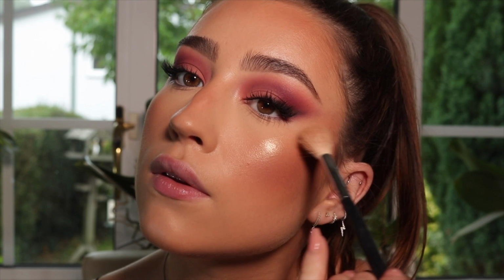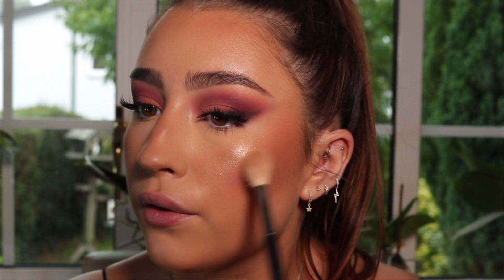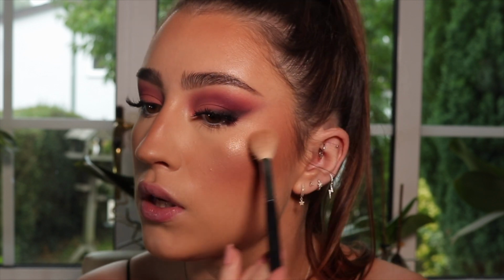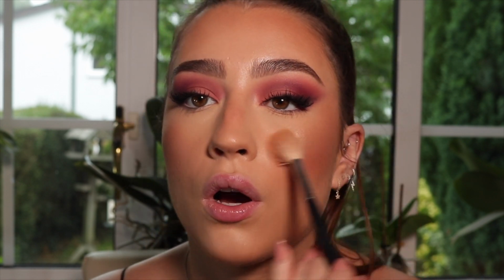So yeah, as you can see, I did put a little bit too much on there, let's not lie. It's a tiny bit too much, but it does blend out quite easily. So that is what the highlighter looks like. Someone said that they thought this highlighter would give a bit of a gold cast on paler skin, but for me it actually doesn't do that.